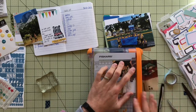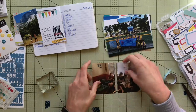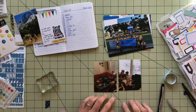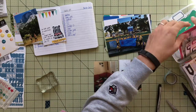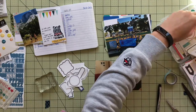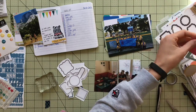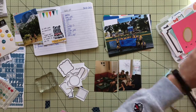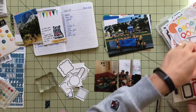Now I'm working on that 4x6 photo that is going to be in two 3x4 slots, so I had to cut it apart, and I wanted to make sure that I didn't cut through any faces. And then before I'm starting to embellish this photo, I am just picking out all of the labels that I thought would go with this color scheme.